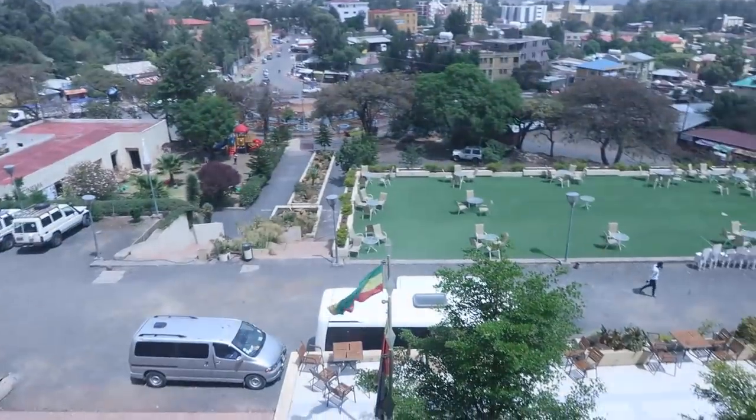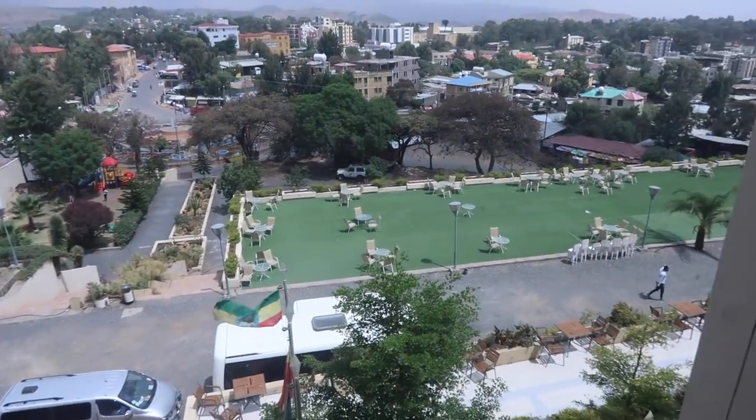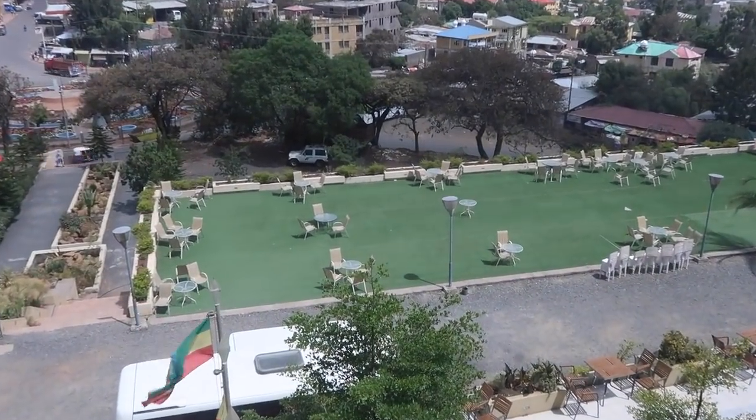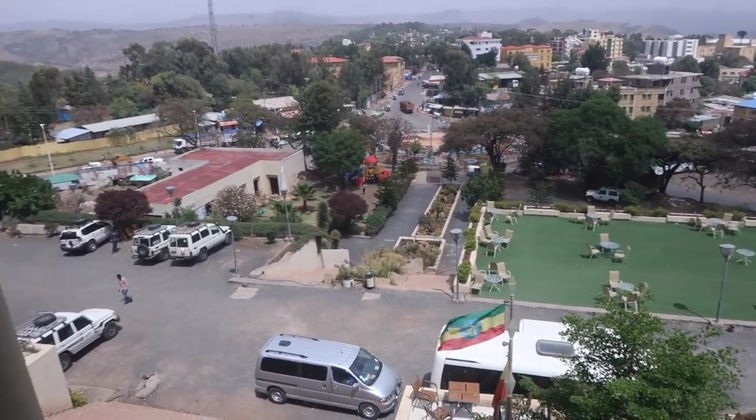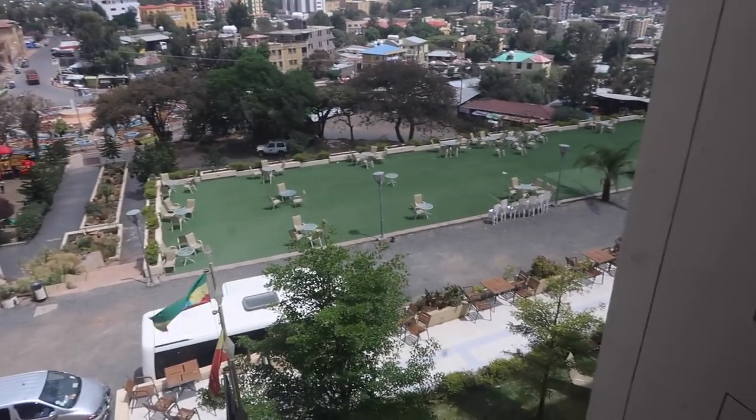It's beautiful in here. And the view is absolutely amazing. Here's the view. There's a little courtyard down there, and to the right, where they said we can go at night and chill and enjoy. And yeah, that's our view. Beautiful.